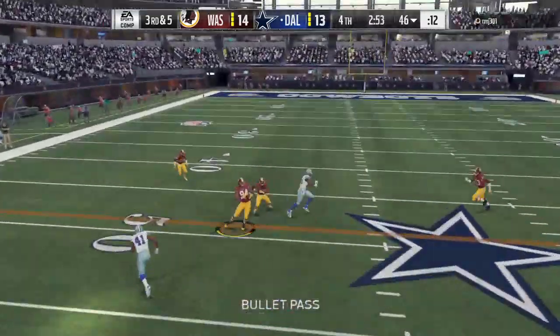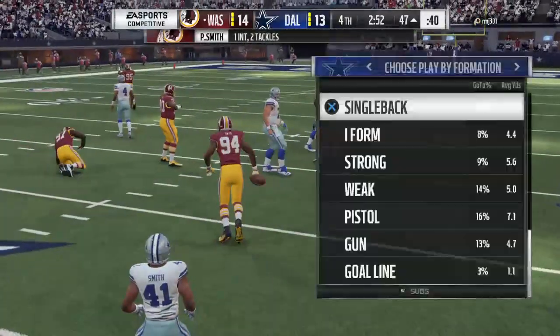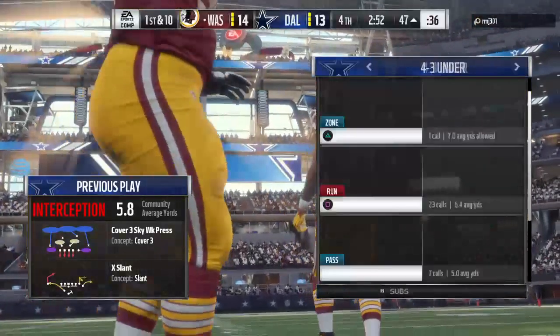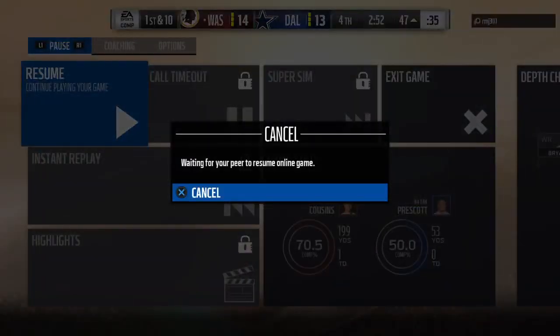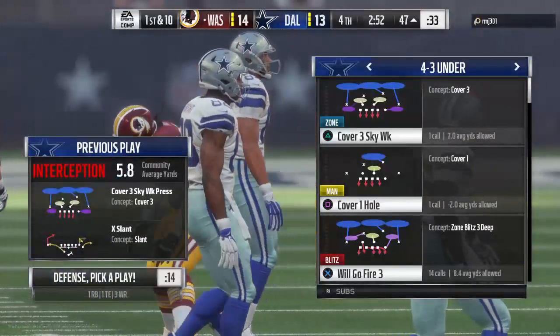Looking to throw. Prescott. And, oh, a crusher there as it's intercepted. Picked off with great anticipation. And they'll start out with great field position. At the 47-yard line in enemy territory.